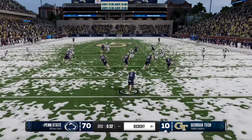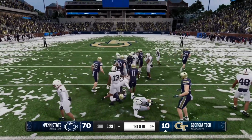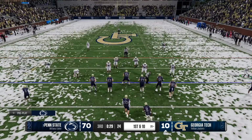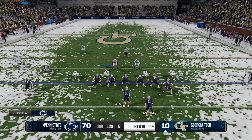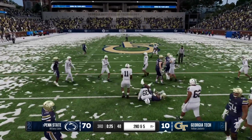Looking for Buckers. Still on his feet. He was hoping for something a little more dynamic, that they get him on the ground at the 20. They'll snap it from the 20 for the opening play of this drive. Power football with the run. Stopped at the 25 after a 5-yard gain.